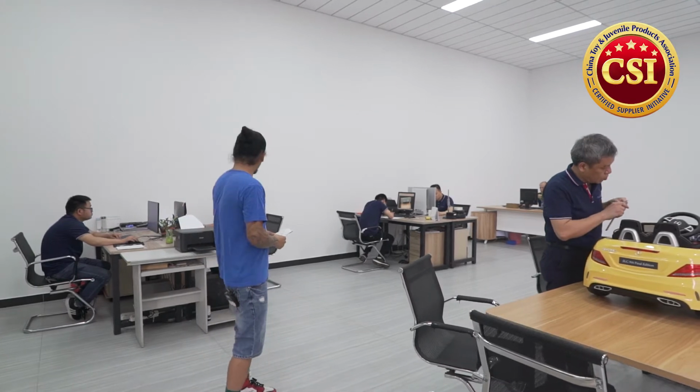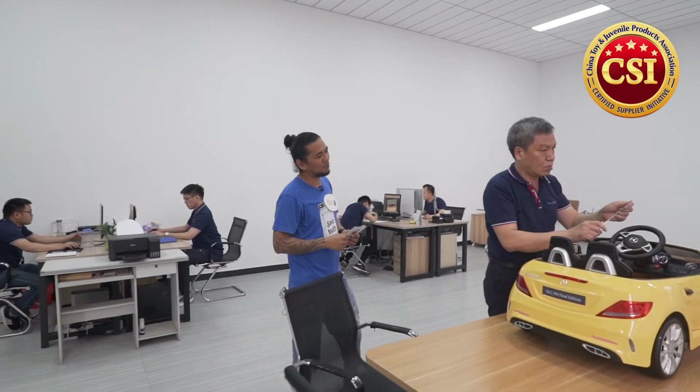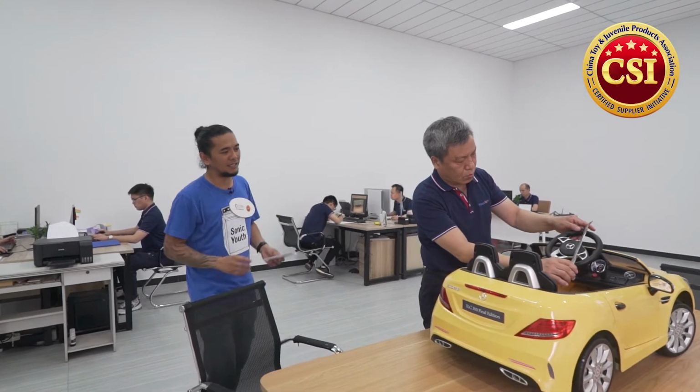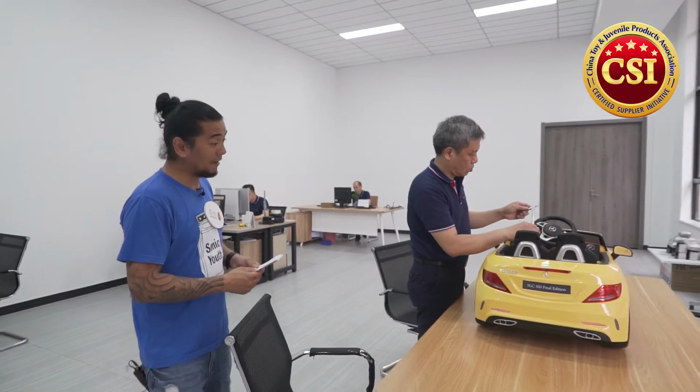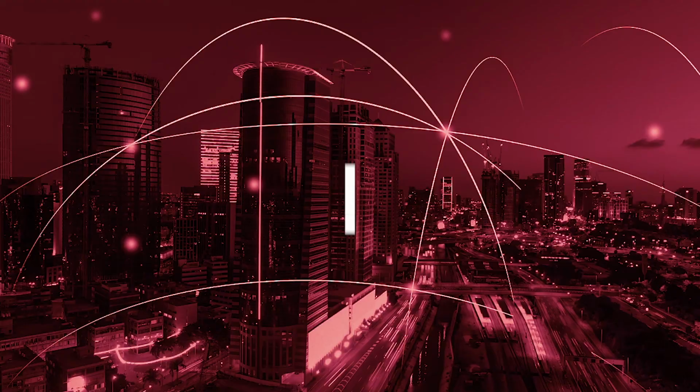Let's check around. Those other designs are kind of confidential, but we can check out what our friend is doing. He's doing some measurements. Probably he's going to input some data and plot it down in some sheet, right? Oh, we have a Mercedes-Benz here. That's pretty cool. Nice. Kids are really lucky these days, huh? But anyway, let's move to the other facility, shall we?